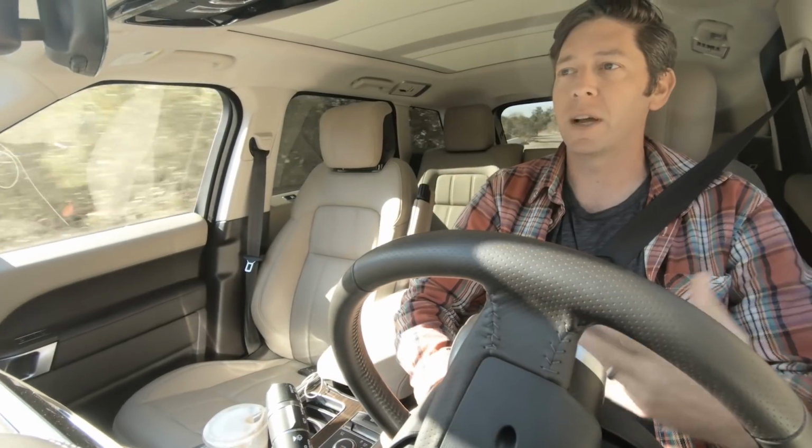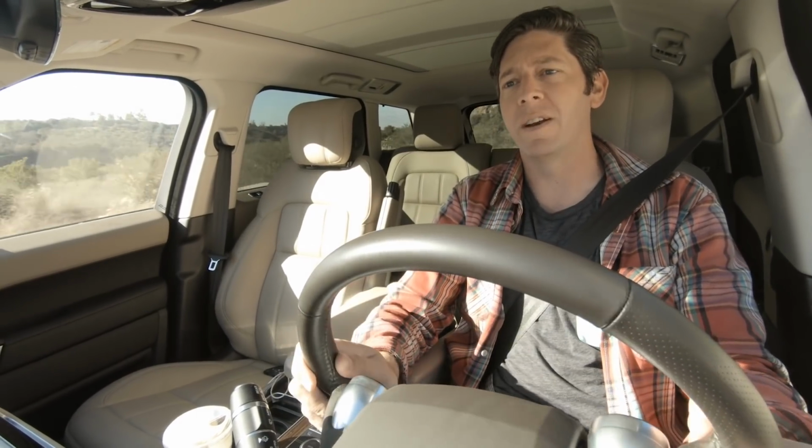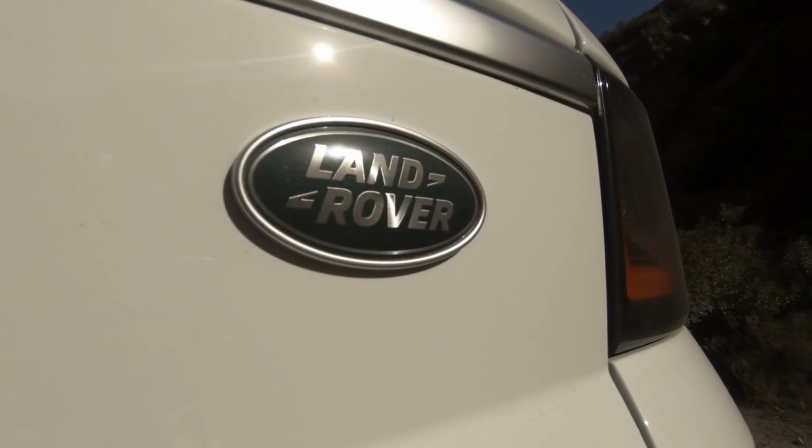And I hope to God all the electrical components last and work well and do good things because it looks good. And I know we still make fun of Jags and Land Rovers for their electrical issues, but they've really sorted a lot of that out. So on the road, the manners are great.